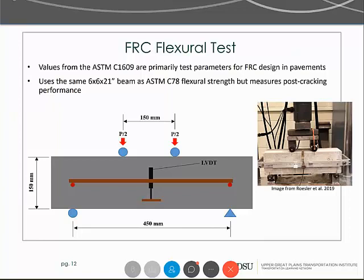In this procedure, you take a 6-inch by 6-inch by 21-inch long beam. It's the same beam size as we do for standard flexural strength. And then we measure it past its cracking. Normally in C78, which is your flexural strength, you would test it until the first crack. For plain concrete, it snaps in half and you're done. For fibers, it still carries load.